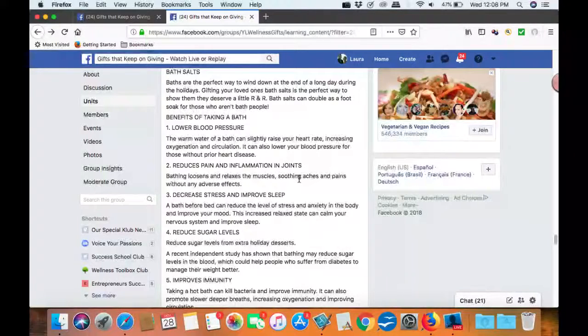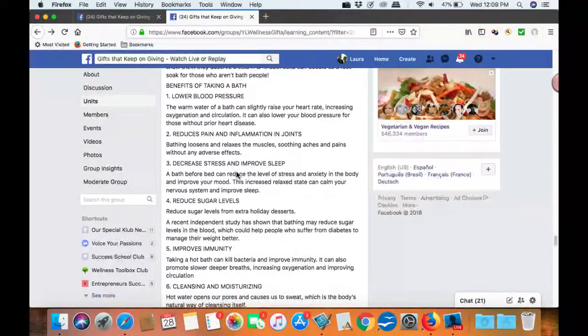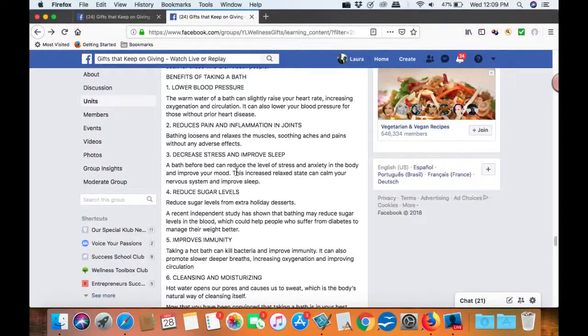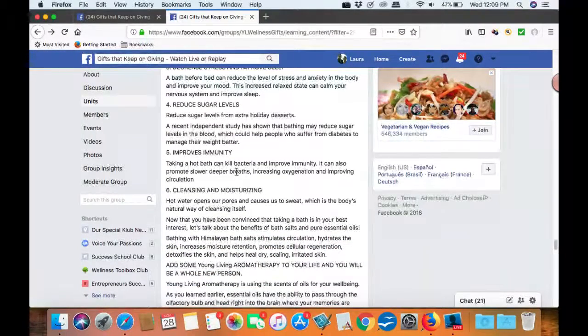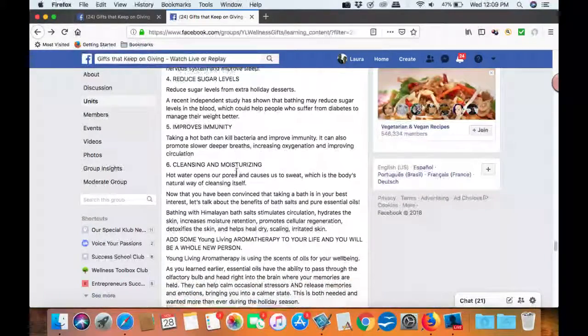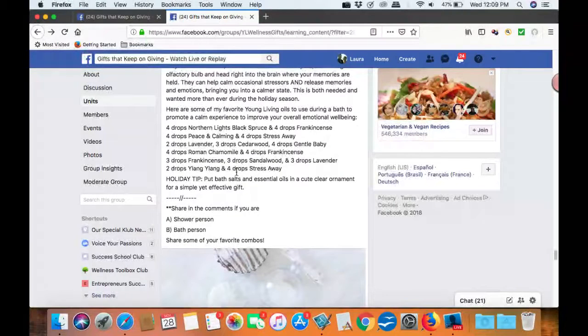Bath salts are so beneficial for your health. And here are just some things that help when you use your bath salts when you're taking a bath. Even a foot soak. So say you say, oh, I don't have a bathtub. You can make a foot soak with bath salts, and so great. The bath salts are great for so many things, okay? And then you can infuse them with essential oils. So here's a couple of examples.